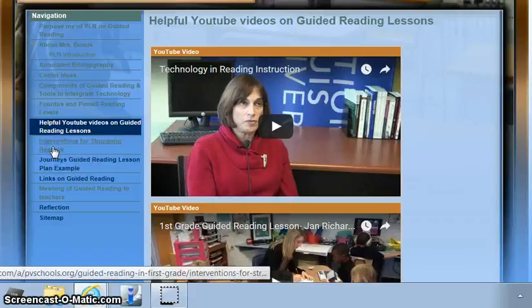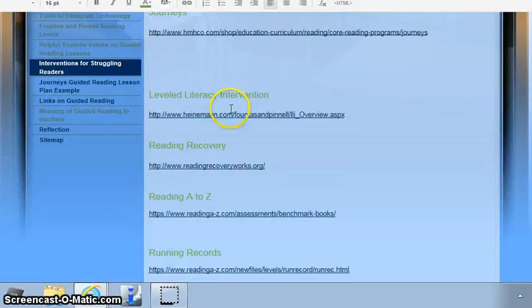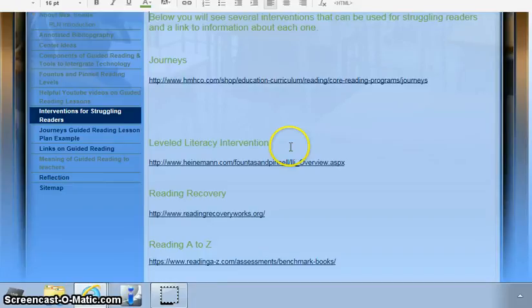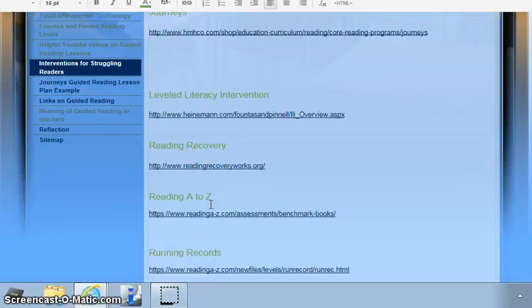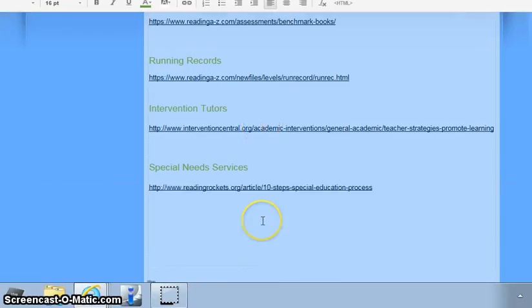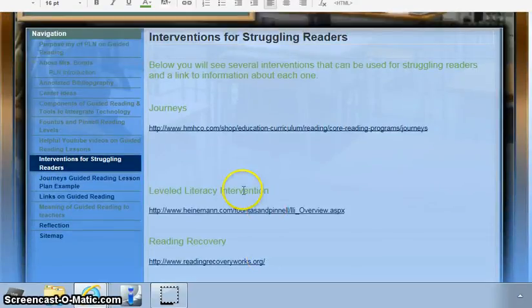The next one that we're going to talk about is Intervention for Struggling Readers. I've listed kind of what my school uses. We use the Journey series, Level Literacy Intervention, Reading Recovery, Reading A to Z, Running Records, Intervention Tutors, and Special Needs Services. So these are all types of activities and groups that you can go to, and you can talk about these with your students.